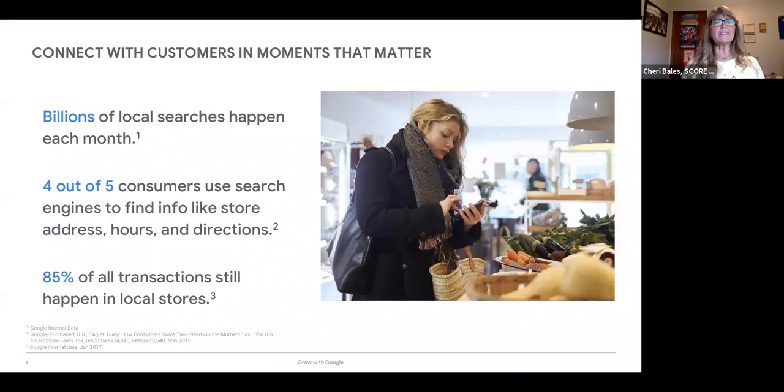The point is, billions of searches happen each month, and there are some sources at the bottom left side, not readable, but I'll send them to you later if you're really interested in these statistics. But billions of local searches happen each month. I think that's safe to say. We can all agree on that. 4 out of 5 consumers use a search engine like Google to find the store address, the hours, the directions, and if the Google page is set up nicely, the website.